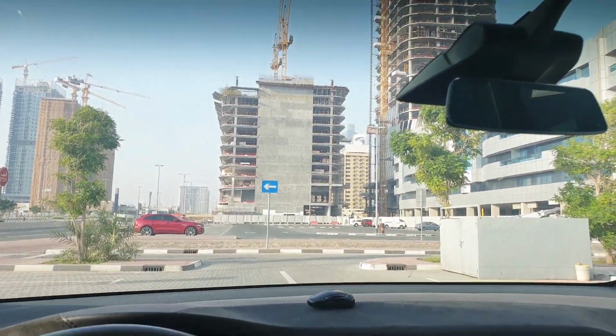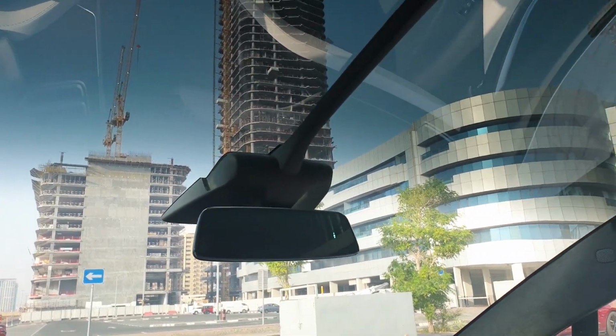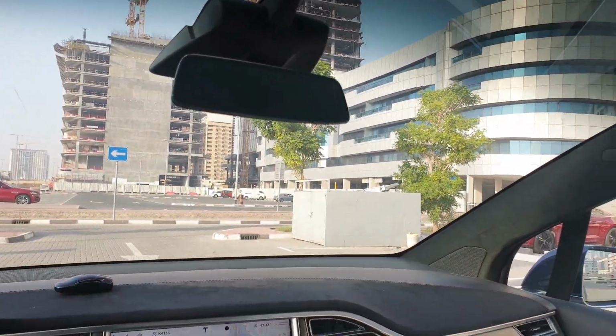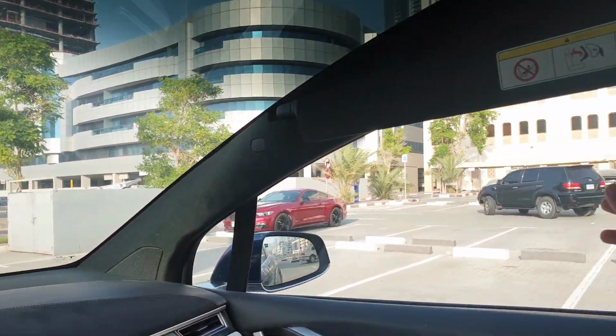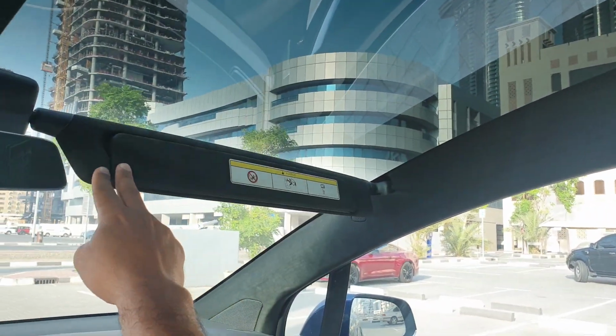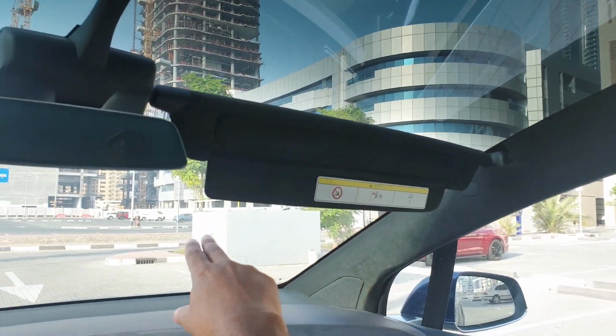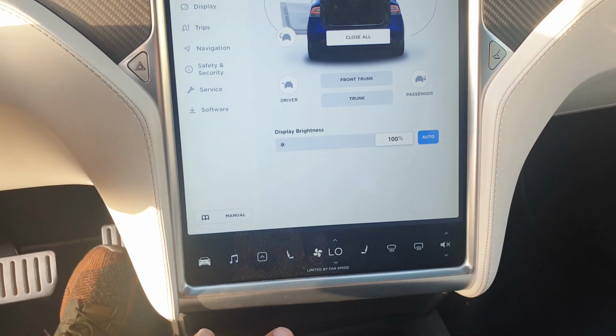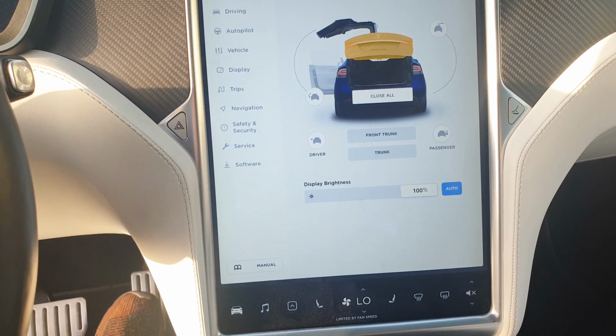Where are the sun visors here in the roof? So you got a panoramic roof, so you don't have them on the roof, you have them on the pillars. So this is the sun visor. You can just pull it and you can open it like that. You got a menu, you got music, you can control everything from the screen.